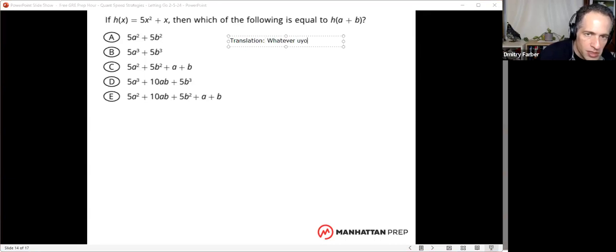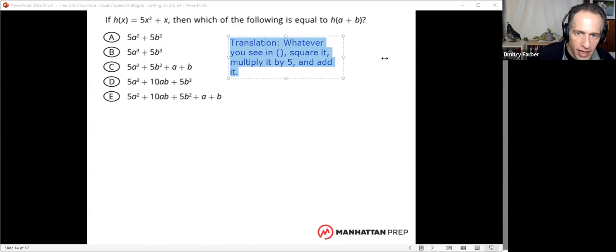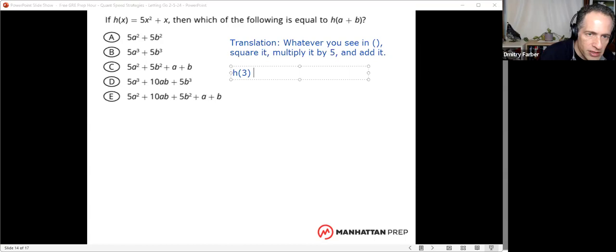whatever you see in parentheses, square it, multiply it by 5, and add it, right? That's what we're doing. So what if I had h of 3, for instance? I'd say, oh, that's going to be 5 times 3 squared plus 3.